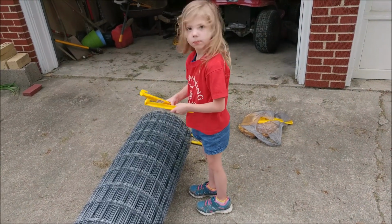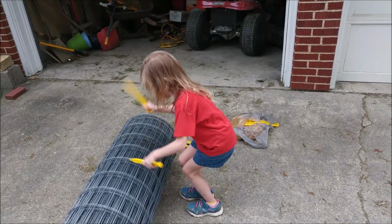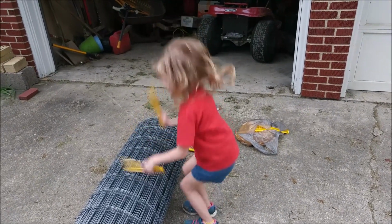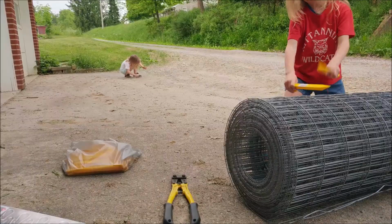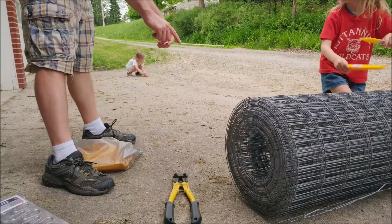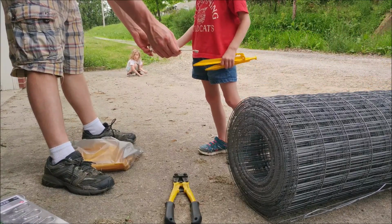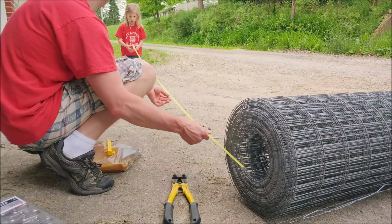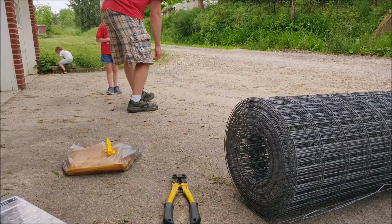Hey, you were learning how to measure the other day. You wanna measure? We do the 8 feet. Okay, let's do it. Number 1. Can you pull that all the way back till you find number 8? Hold on to this part. Yep, hold it tight.